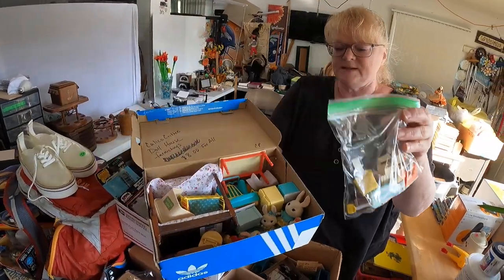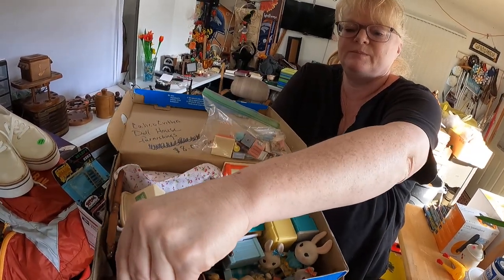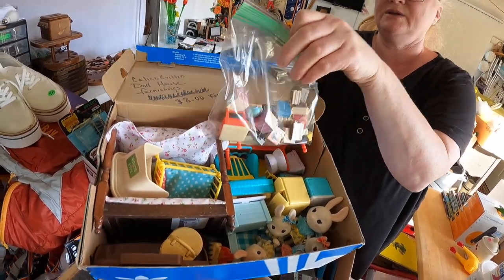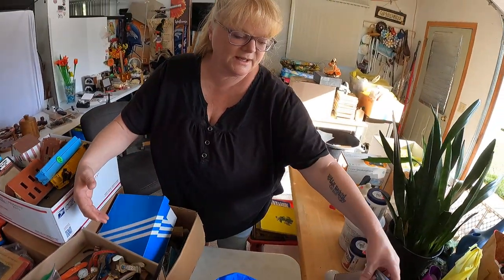Then we got all of these. We've had good luck with Calico Critters before. And it's a whole bunch of little books, a bookshelf, a school set for little critters. We paid $8 for it. We'll part that out. Should do okay on that.